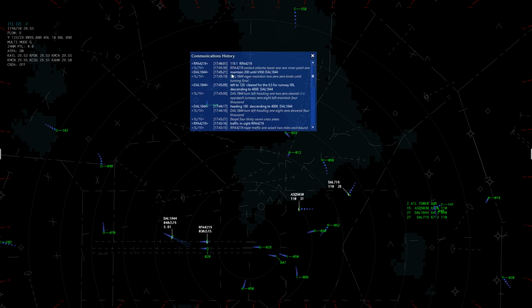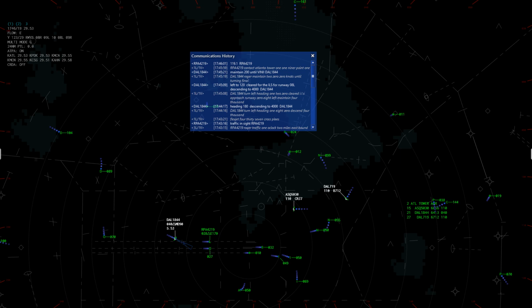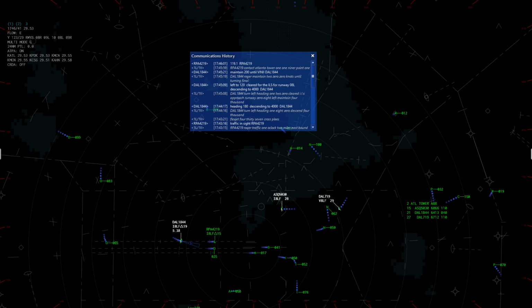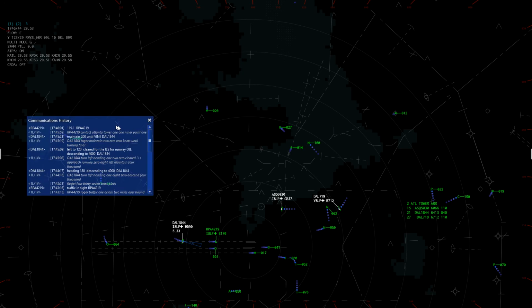So, if we look at that instruction I gave, Delta 1844, here it is. So, maintain 200 until Vinny is what the program was spitting out, but I've gone in and changed the pronunciation of Vinny to turning final. So, they're reading back basically what they're actually doing, because you can give them a speed restriction and a speed assignment to a fix, but they won't follow that. Once they start turning final, they're going to start slowing down to their final approach speed. So in order to have the phraseology reflect what they're actually doing, I just issue a speed until they're turning final, and then when they're turning final, they'll start slowing down, and it matches what they read back, and we pretend that's the way that it's always done.